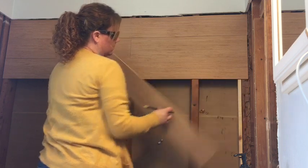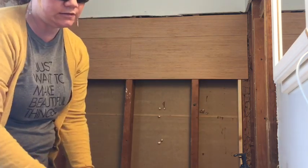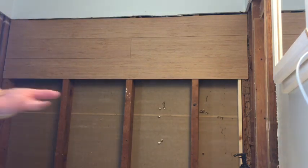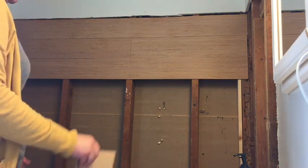And then I can actually just take a measurement. Oh, I didn't bring my tape measure in. Hey, this is why I need a tool belt. Tell my husband I need a tool belt.